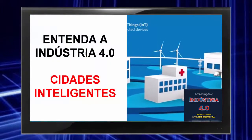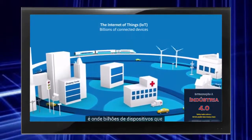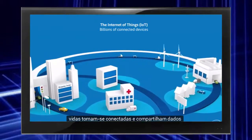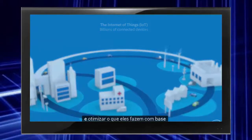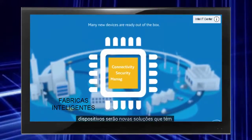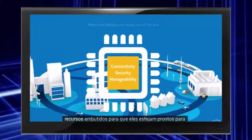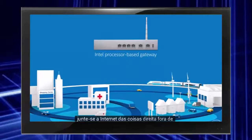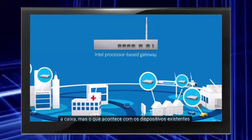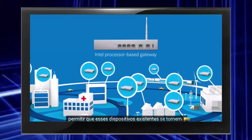The Internet of Things, or IoT, is where billions of devices that affect virtually every aspect of our lives become connected and share data, and optimize what they do based on analyzing that data. Many of those devices will be new solutions that have connectivity, security, and manageability features built in, so they're ready to join the Internet of Things right out of the box. But what about existing devices? An Intel processor-based gateway can enable those existing devices to become smart and connected.